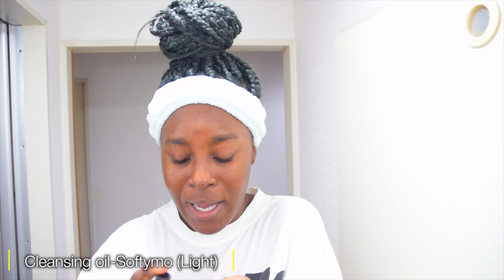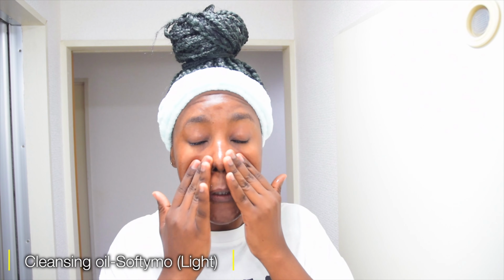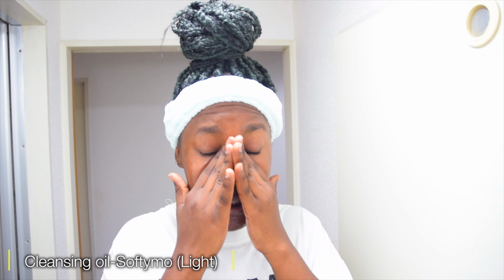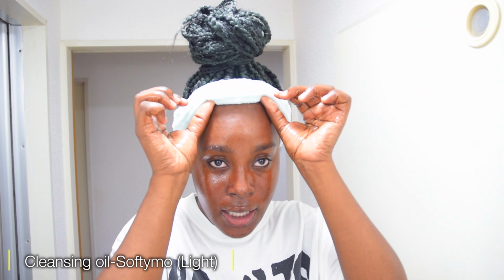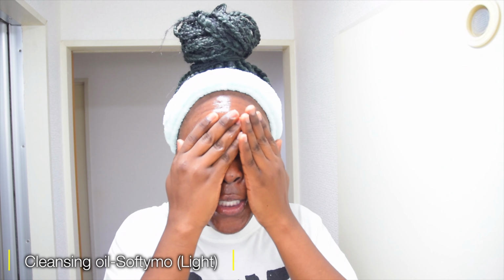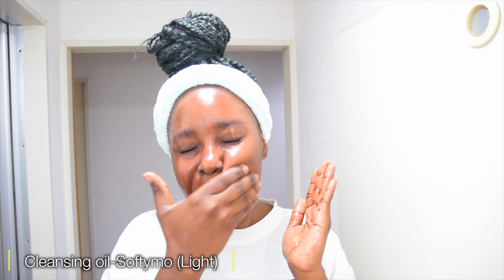So what I like to do is go in with the cleansing oil, and this is just going to help remove all of the extra SPF. And if you're wearing makeup, it also helps to remove the makeup. But you want to make sure that you do this for 60 seconds. 60 seconds actually gives you enough time to really clean the pores, clean the skin, so this is crucial.